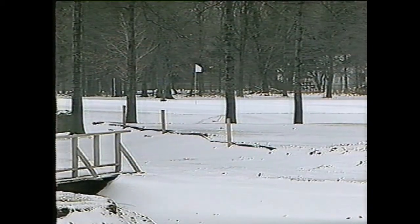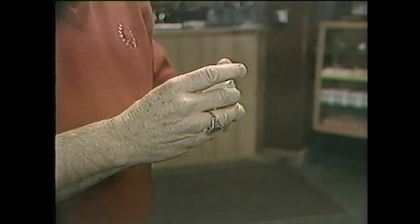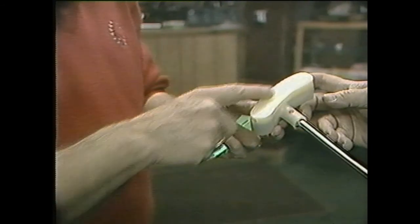But what really sets this resort apart is its golf course, an 18-hole, par-3 course that, weather permitting, is open year-round and even in the dark. It's a clear ball, and then there's an insert that you just shove in. Now this will last for 8 hours. Now, there's one of these in this putter here, too.